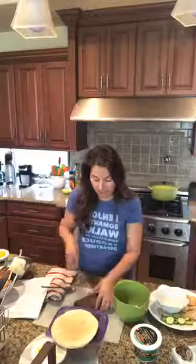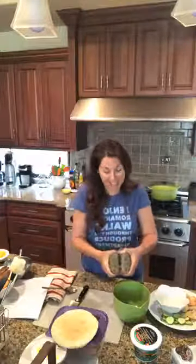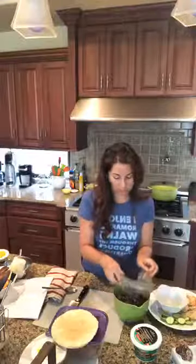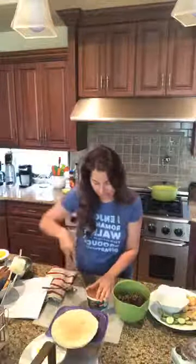So I just take the lentils. Couldn't be easier, you guys. Literally just putting them into a bowl. Couldn't be easier. And then we spoon the sauce in there.